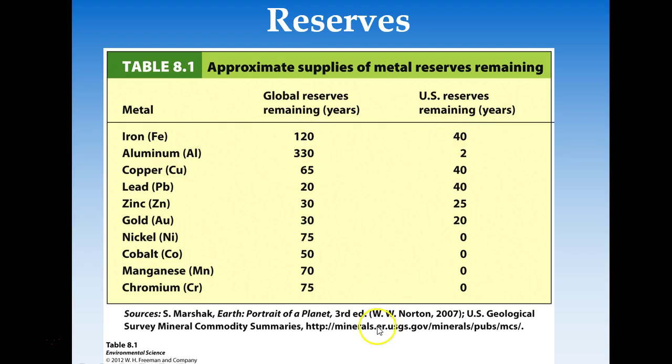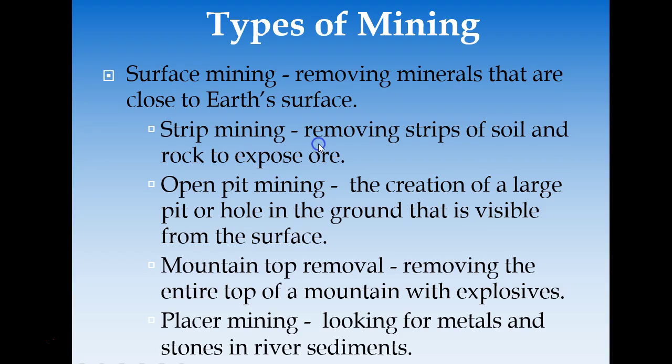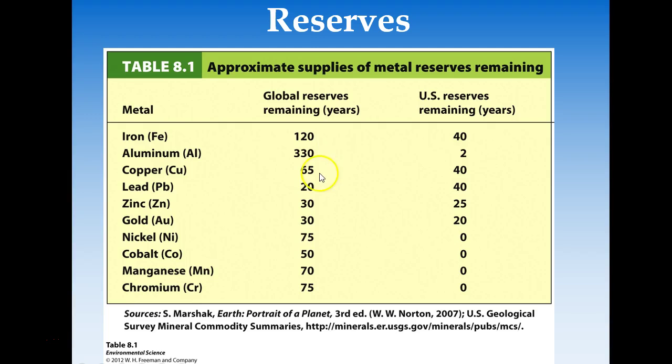And these are estimates. You see this source down here from the U.S. Geological Survey, Mineral Commodity Summaries. These are estimates, and again, usage and things can change that. The fact is that there are some things that we use, like we mentioned with the hybrid electric vehicles, that we need, that we don't have any reserves for, so we're going to be reliant on importing that.